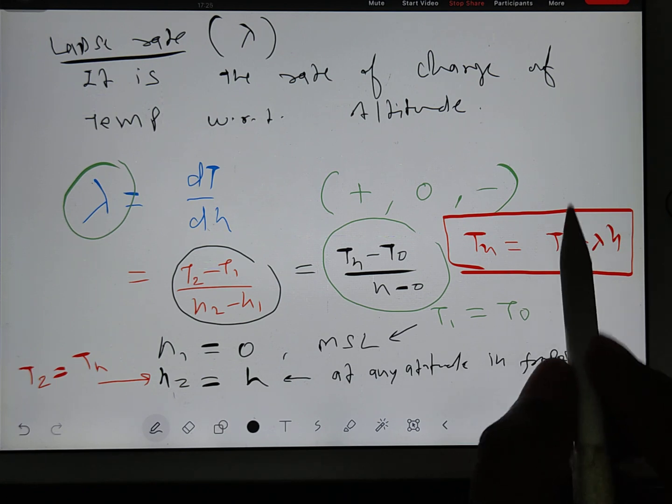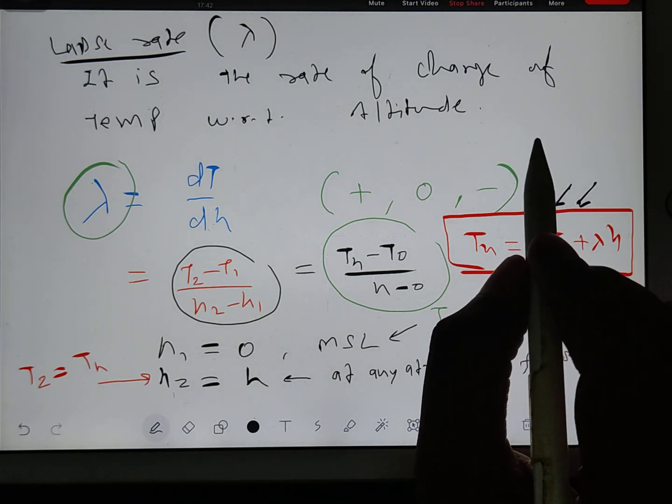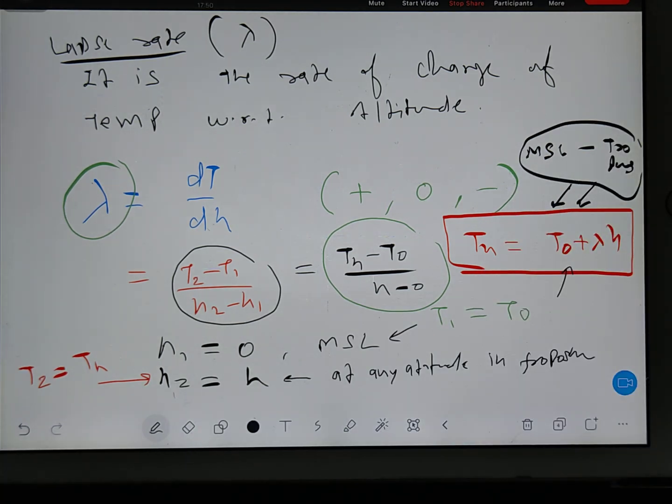So when to use this equation? You can use this equation in any type of layer, but because our study is limited, for our study purpose we are going to use it from where to where? From mean sea level to the tropopause. This equation you will use. So we should know what the lambda value is. Lambda is constant for every layer.